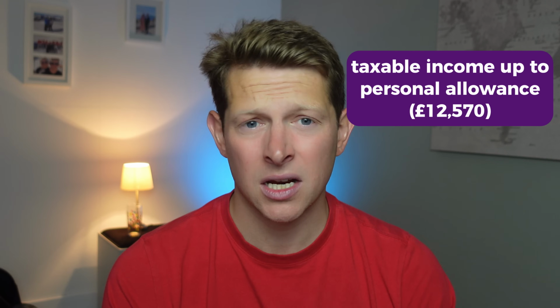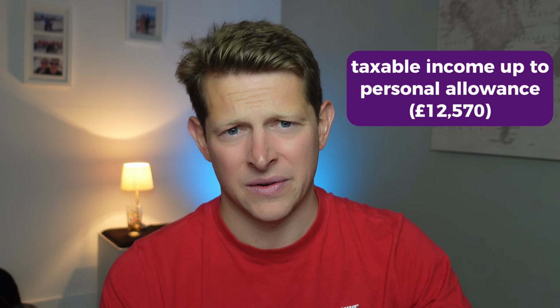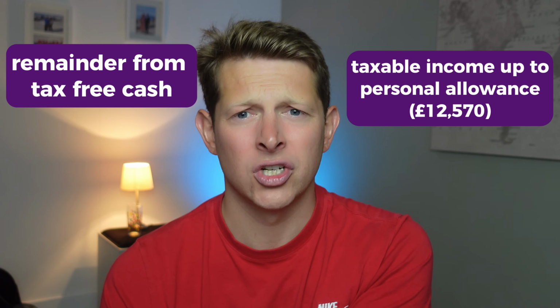With this option, you can stipulate exactly how much tax-free cash you want and how much taxable income you want from the crystallised funds to make use of your personal allowance and shape the income around your own tax scenario. With this option, you could potentially take taxable income from your pension up to your personal allowance and then take the remainder from your tax-free cash. You may have also heard of an UFPLS, which is basically a withdrawal which is made up of 25% of your tax-free cash and the remaining 75% comes from your crystallised funds.